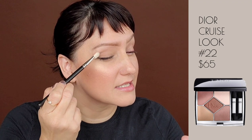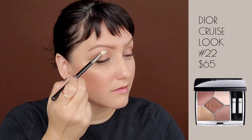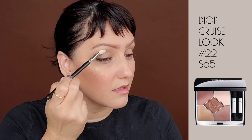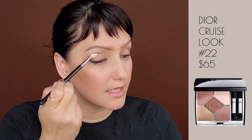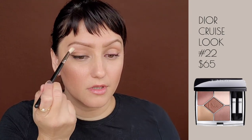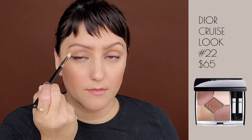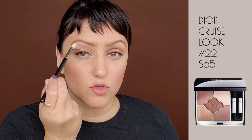All right, so I'm going to go into this crease area here. Using the same color, I'm just patting it on. I'm really staying in that socket and letting it transfer a bit onto the brow bone. And then I will lightly go back and forth, windshield wiper effect. Take a look at my wrist. I'm not doing this. We don't want to pull hard on the eye. I'm really letting my wrist or my fingers do a lot of the work here. That also helps me keep control.